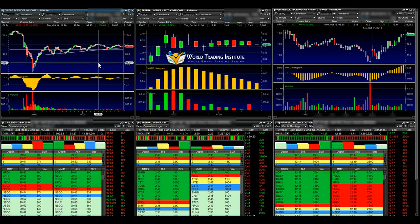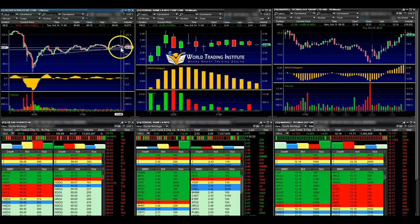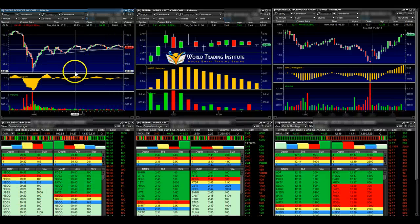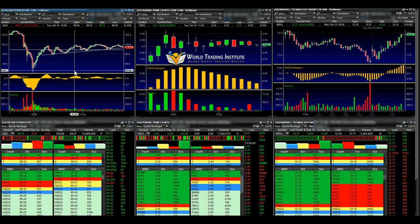Okay, so this is its bounce over here. This is the support level. It has to hold, go higher, and stay above the uptrend. If it doesn't stay, you see, look at that. If it doesn't stay above this uptrend, it will continue to go lower. All right, so that's our belief in this trade. That's why we started this short.